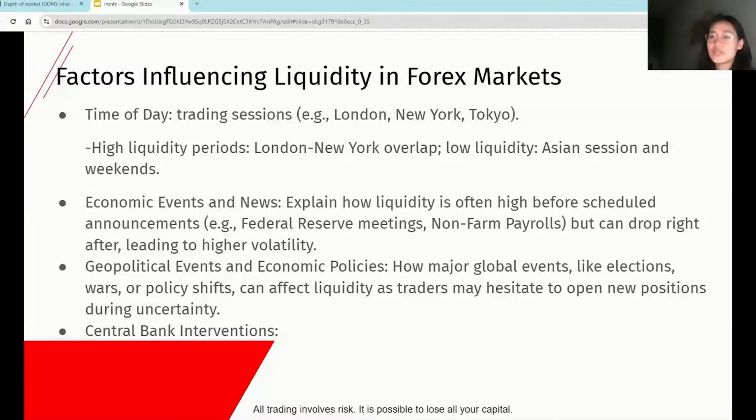And lastly, central bank interventions. This is pretty straightforward, so I'm just going to verbally explain it. Central bank interventions include institutions like the Federal Reserve, the ECB, the European Central Bank, or the Bank of Japan. Those are the main central banks that impact liquidity and currency values through their policy decisions. If they adjust interest rates or intervene in the FX markets, they can also use open market operations to either inject or withdraw liquidity from the market. That's how they influence liquidity.